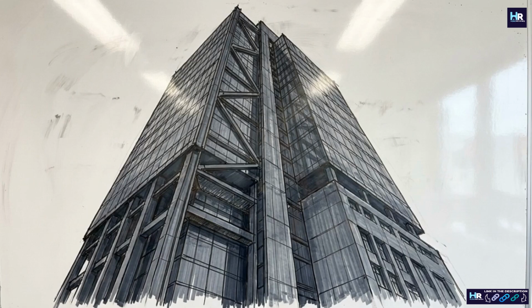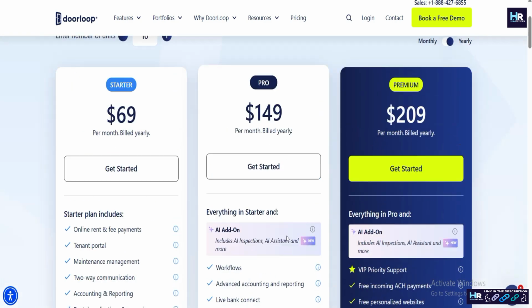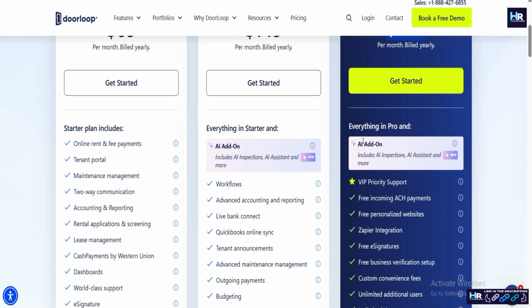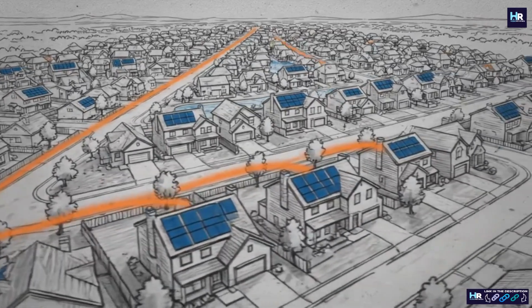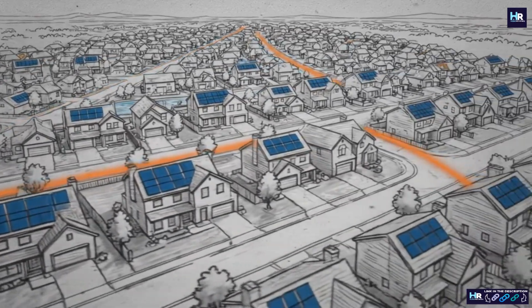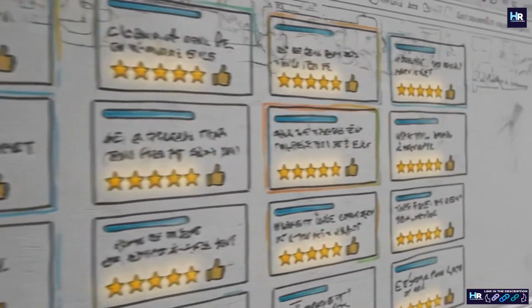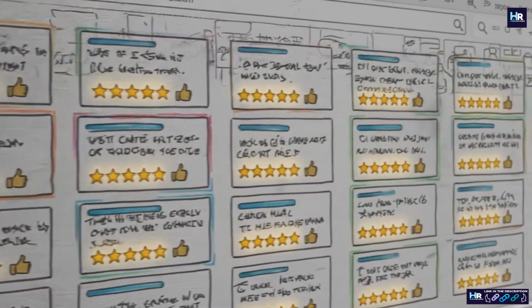While residential portfolios thrive, commercial operators face a specific limitation regarding common area maintenance charges. DoorLoop requires manual custom allocation for CAM charges within its reporting system, which creates friction for complex commercial workflows. DoorLoop is a massive time saver for mid-sized residential portfolios, but commercial operators must weigh that manual accounting work against the platform's clean interface. Distilling thousands of verified user reviews gives us a clear picture of the ultimate pros and cons of adopting this platform.